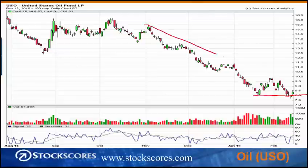However, downward trend line is still intact. No rising bottom. In fact, you have a falling bottom. So although lots of people are saying, hey, oil's stabilizing and these comments out of the UAE are positive, the chart still doesn't show that the negativity is over for oil.